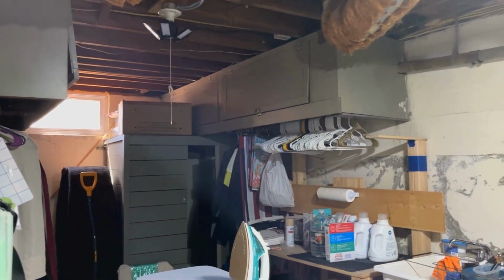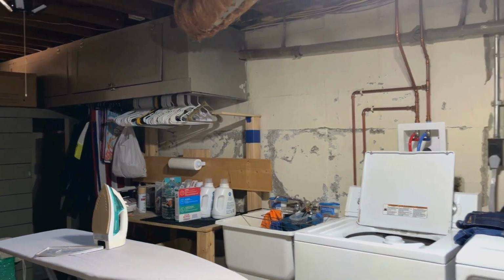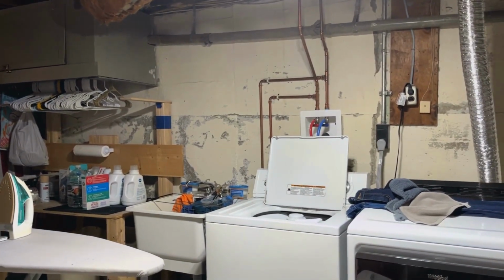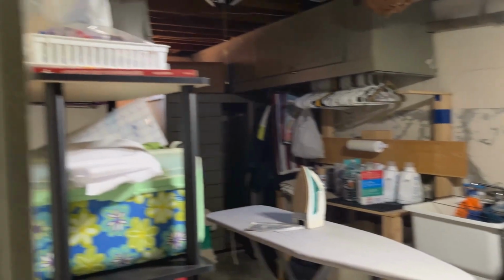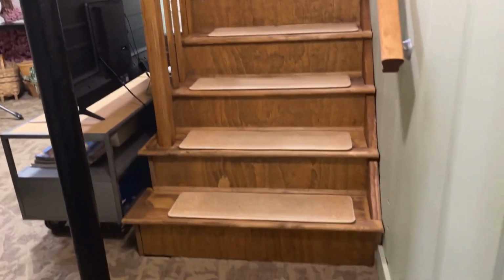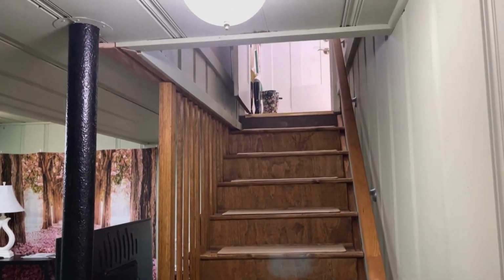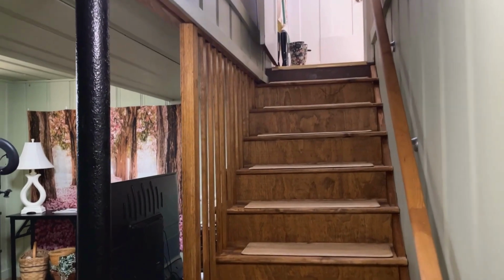But again, it's an older home. Most of the room has not been finished, and we only have one bathroom, but it works for us because it's just me and my husband. And now you can get a full-blown view of what the stairs looked like. Again, they were not really up to code, so we're glad we fixed that.